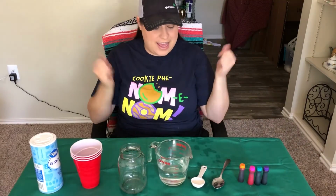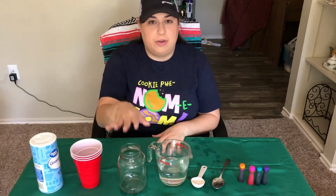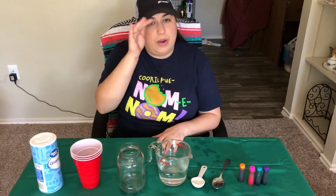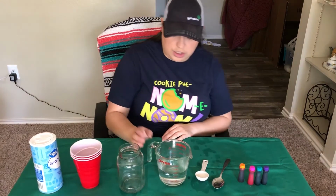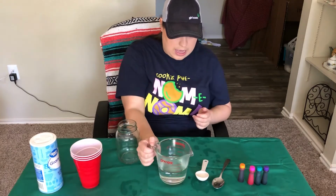We are back and ready to start experiment number 2, where we're going to be making a rainbow in a glass. So we're gonna learn how to change the density of water to make a nice pretty rainbow. So the things you're gonna need are food coloring, a spoon, a tablespoon, a measuring cup, your clear glass from experiment one, and then three additional cups or glasses, and then granulated sugar.